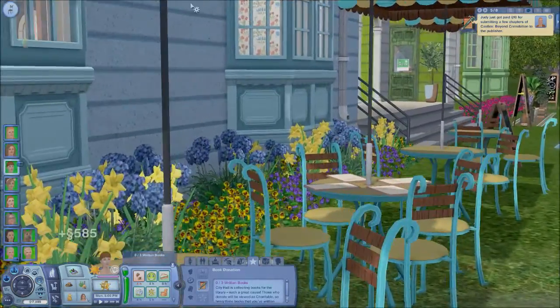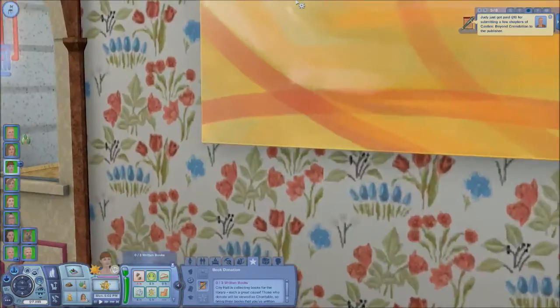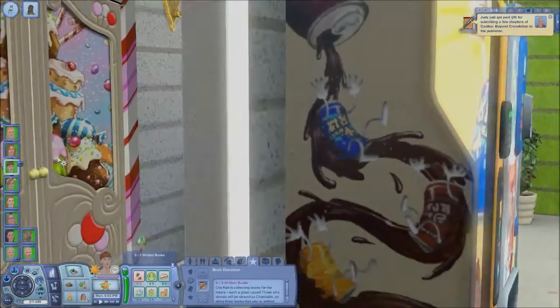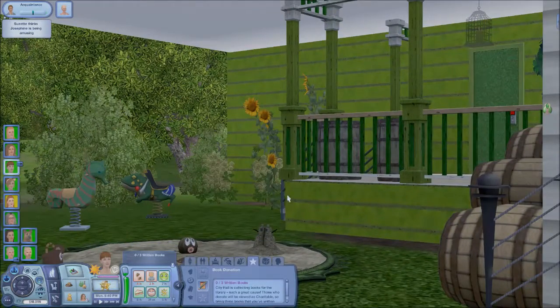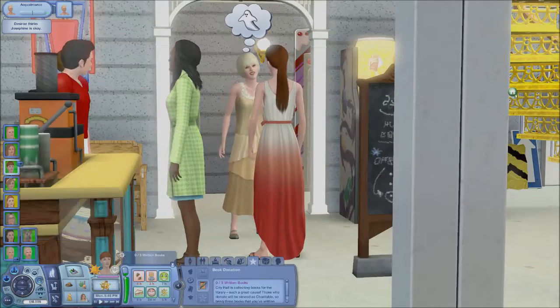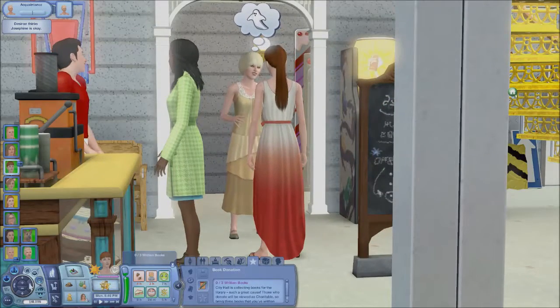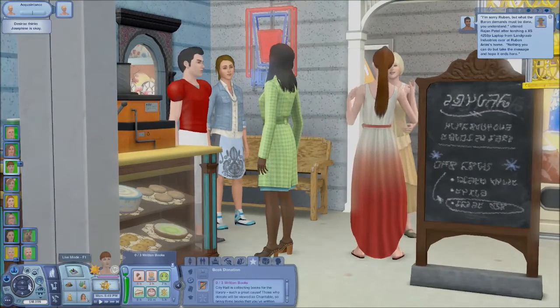That's the tables out the front for the Sims to sit at if they don't want to sit inside. There's a brown door at the end of the hallway that the Sims can use to go outside to the play area. There's a sand pit and some rockers there. I've seen plenty of adults playing out there as well as toddlers and children. Here we are, the shops are shut and people are leaving.